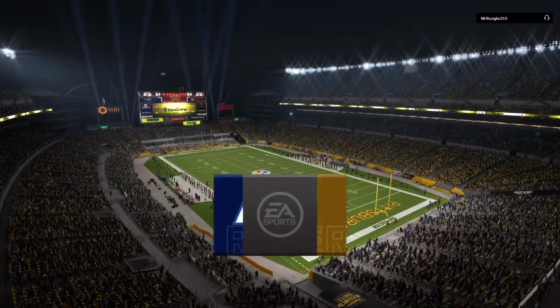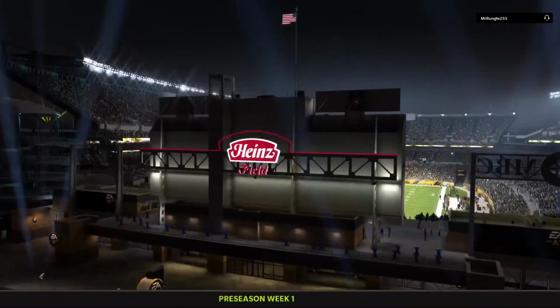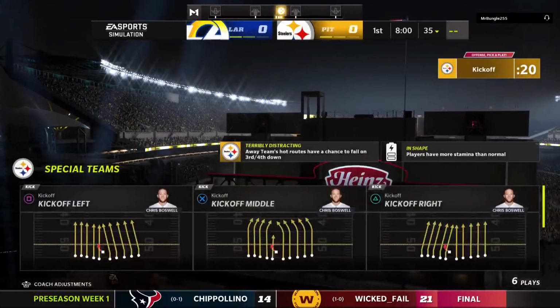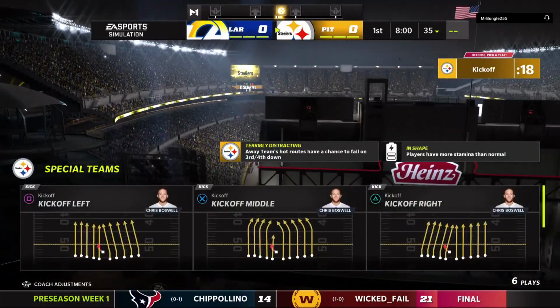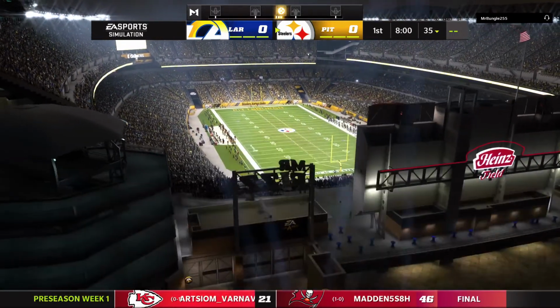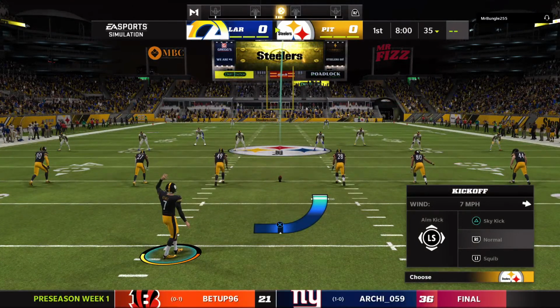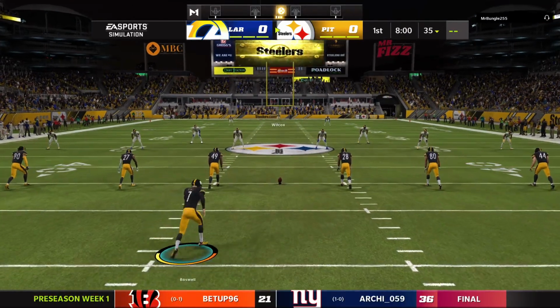to the Three Rivers on Art Rooney Drive. We welcome you to Heinz Field in Pittsburgh, Pennsylvania. This was the scene just a few moments ago as the Pittsburgh faithful were fired up by the hometown Steelers taking the field. They're all set as they'll match up with the Los Angeles Rams.